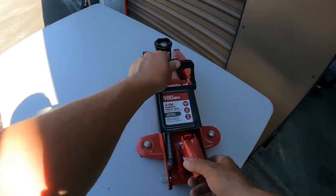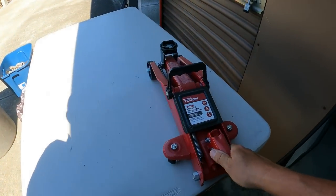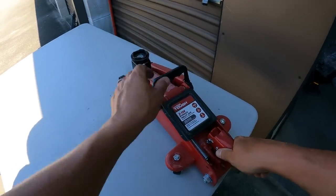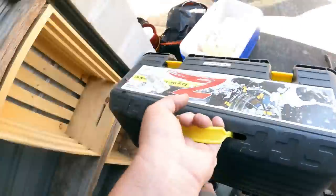I'm keeping that because for one, it looks like it's brand new and it's a 2-ton jack, which is 4,000 pound capacity. Okay, my trailer is about that empty, but we had to jack up my trailer recently when it got a flat tire. It took forever with the factory truck jack. I'm gonna keep that because that'll make very, very fast work of it if I need to jack it up again. I'm sure I will at some point.